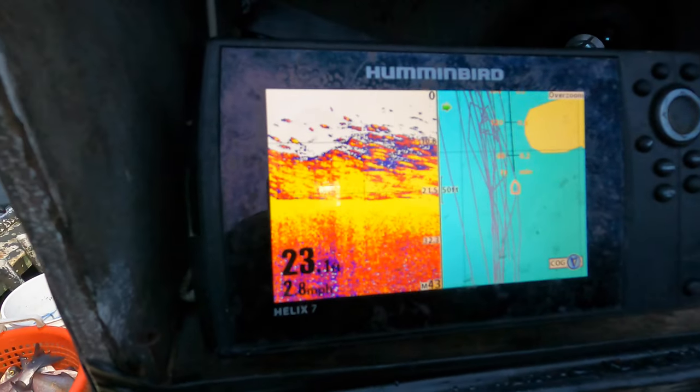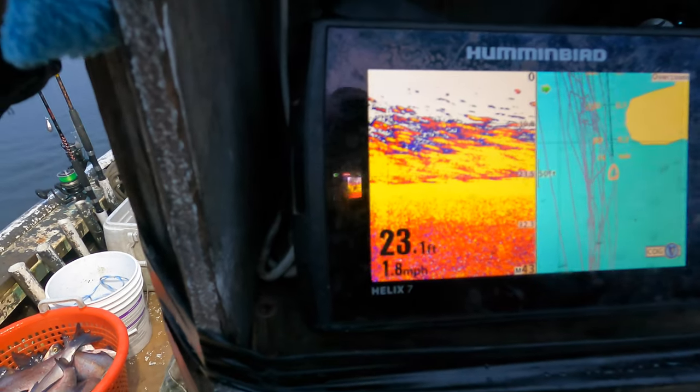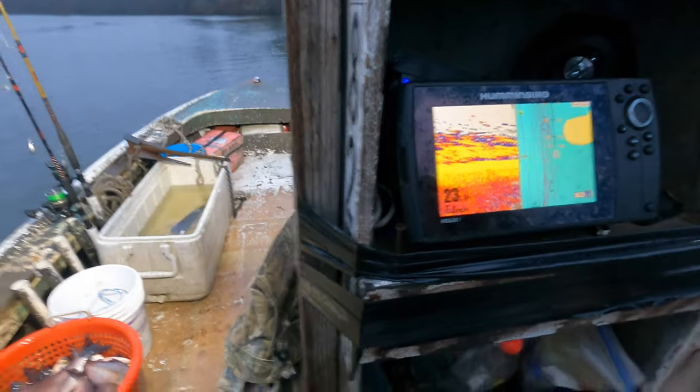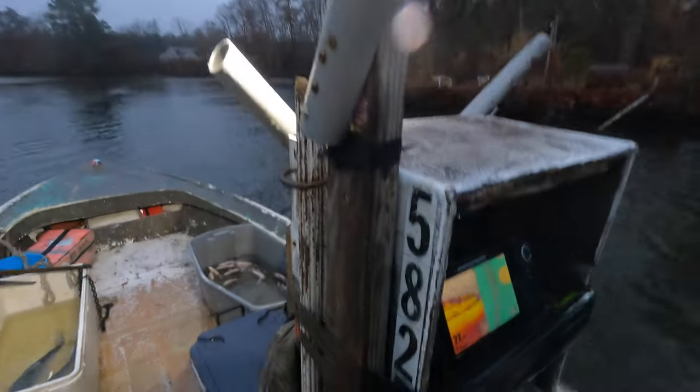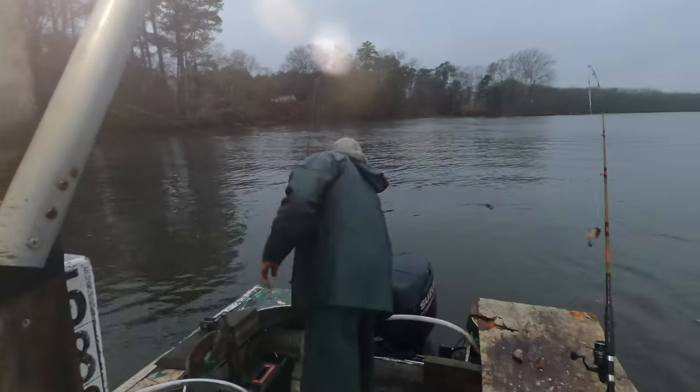All blue cat. I mean, what are they? That's 21 foot, so they're 10 foot thick. Holy. Man, I wish I had a striper like that. There we go. There's the end of it. And I know they're blue cat.